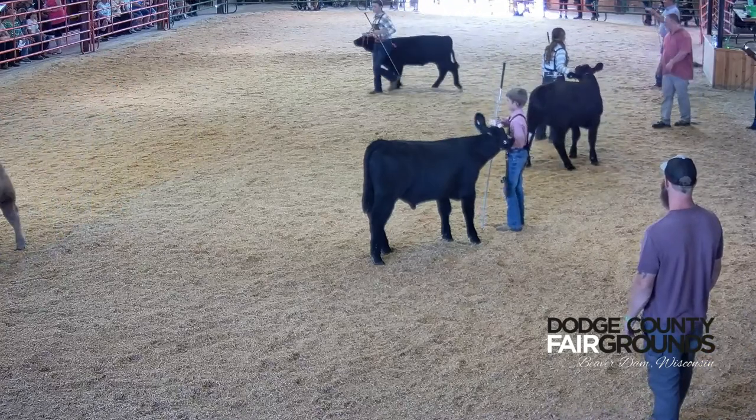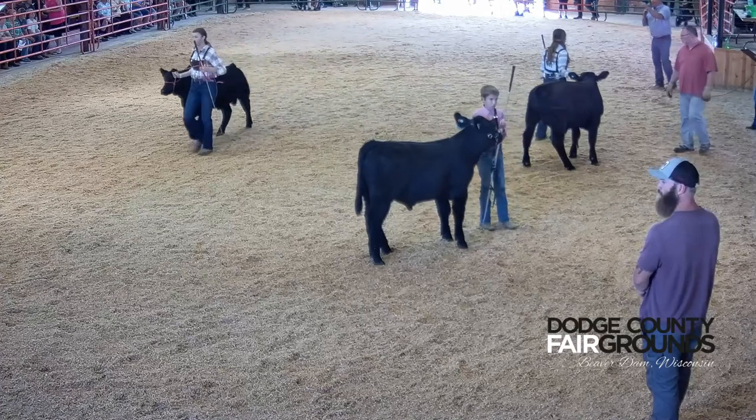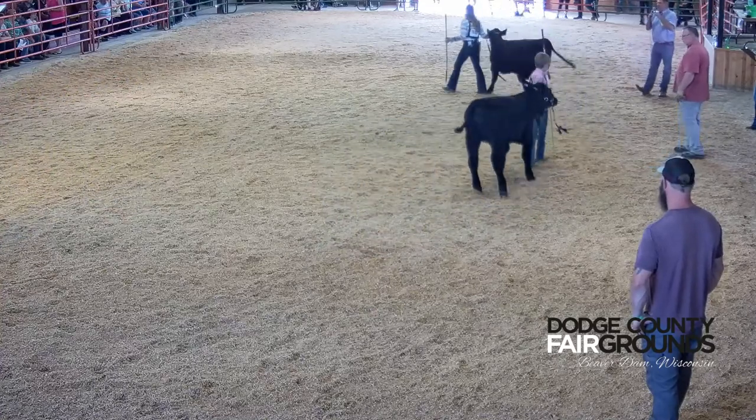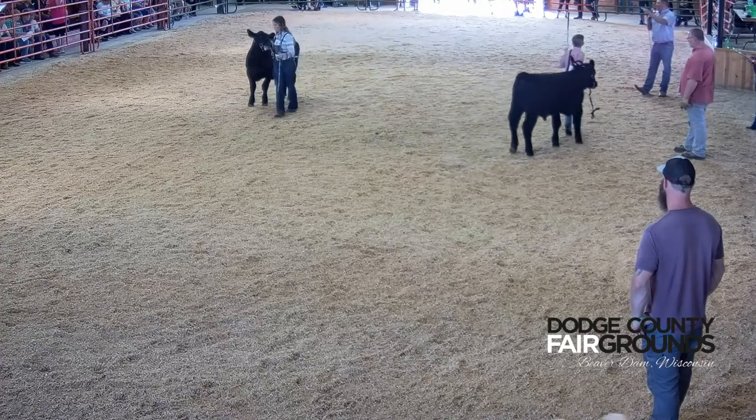Calf coming in fourth here, a calf that you really appreciate for length of body. Maybe we'd like to put a little bit more fill down there in his flank. Maybe he wants to snap a little bit on those rear two. I question his structure a little bit going ahead.